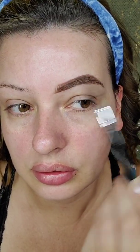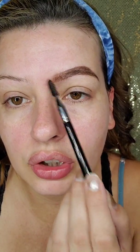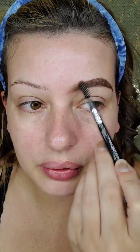Okay, not hardly any product in the front, y'all. I'll take a brush, spoolie, brush it out. Once I get to the front, I'm gonna kind of go up with it and then out. So we're creating like gradual hair growth starting in the front, and as you go out it will get darker. I'm gonna go back in because I feel like I took a little too much off. And go back over it with the brush a little bit.